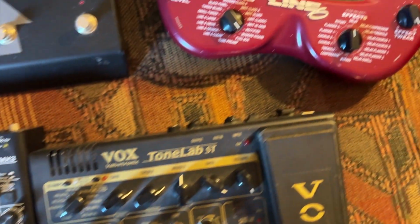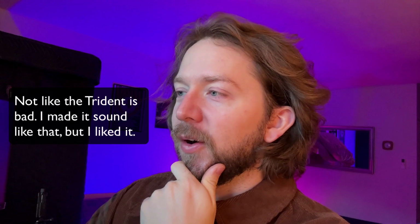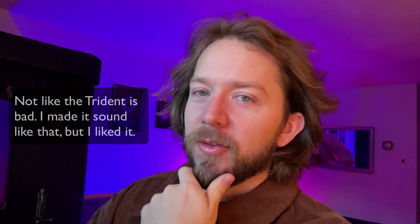And again, now I've got the Line 6 POD too. I've got that 20-year-old POD system. And it's just like, what do I have that for, man? That thing is so old and so obsolete. There's definitely better replacements for that now. Even the Trident's better than that thing now. But I don't think there's any reason for me to have it other than the fact that it's cool. It's like a relic at this point. A relic, or rather a symbol of simpler times.